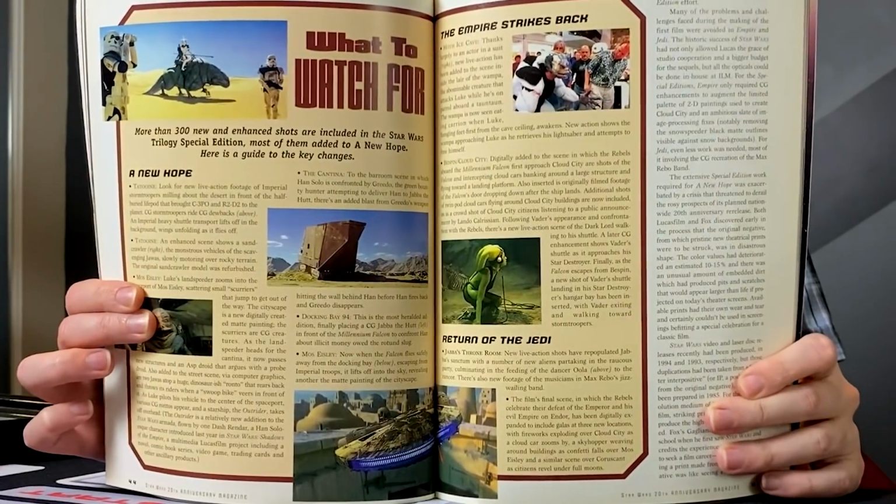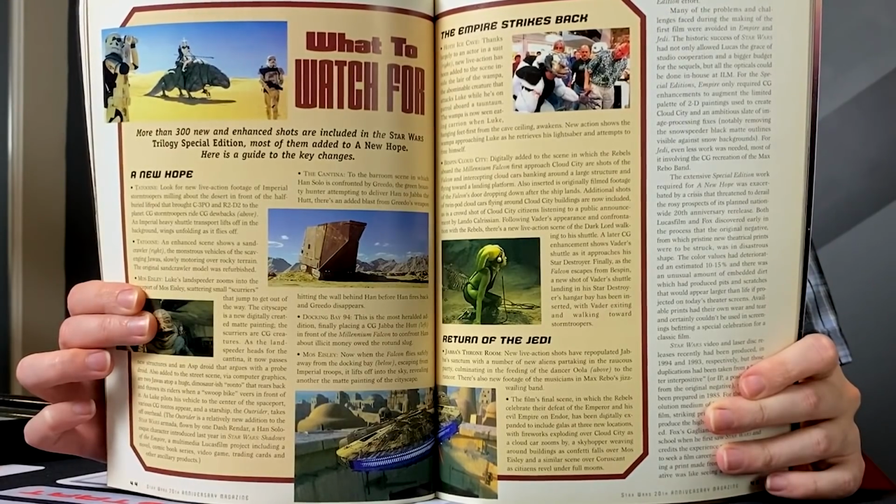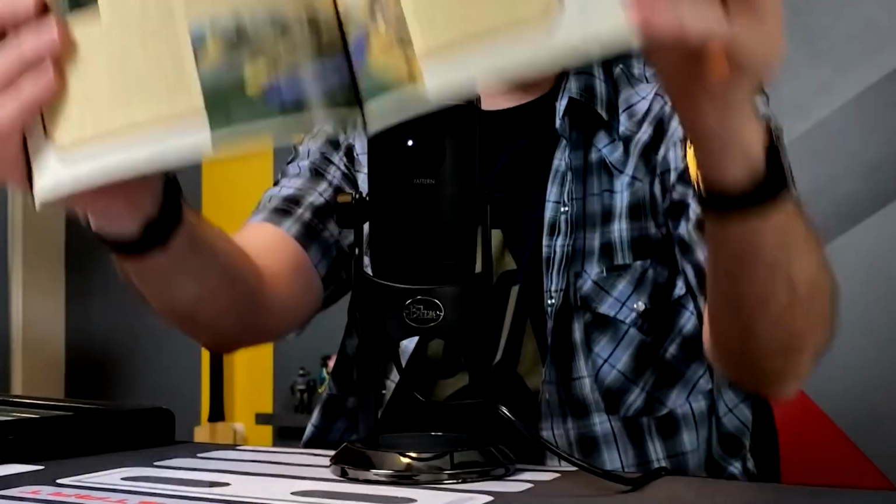Again, we had three movies. This was a time of optimism and hope. We saw a dewback and we were like, yeah, I want that dewback to be in Star Wars. We didn't know. Twenty years, three movies. Pretty crazy. So yeah, anyway, this is just a look back at Star Wars toys and stuff like that.